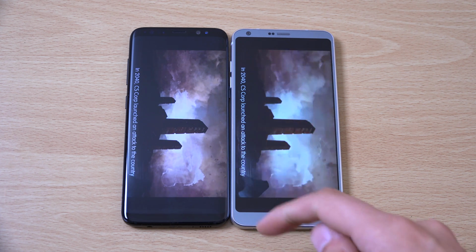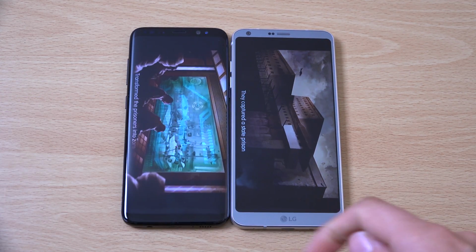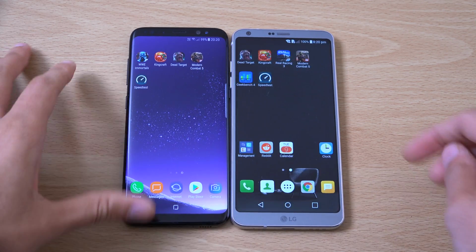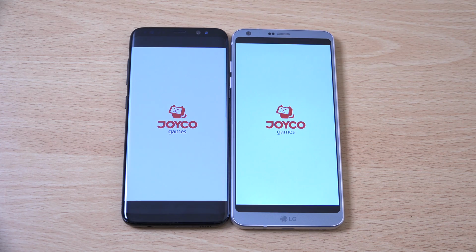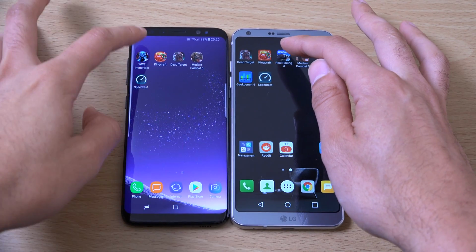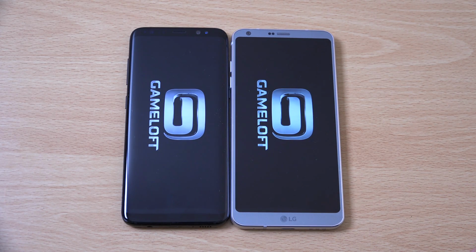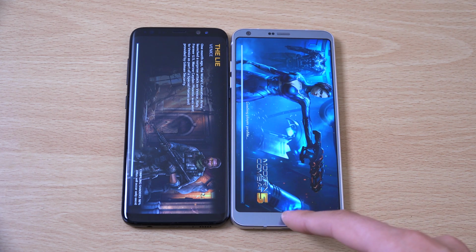So this is where Samsung seems to be going ahead a little bit maybe. You can see it's loading a little bit faster there on the left for this one, which is good. We do have Kingcraft. Again, Samsung here. So the games do seem to be loading a bit faster on the Samsung here. So that is quite nice.